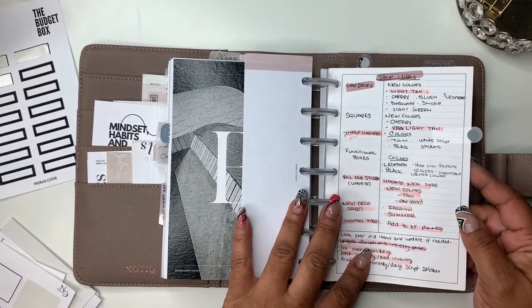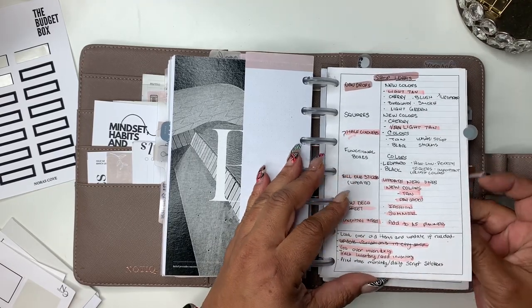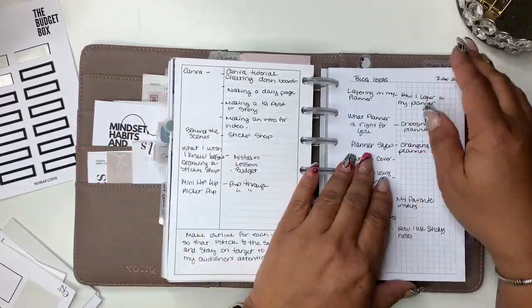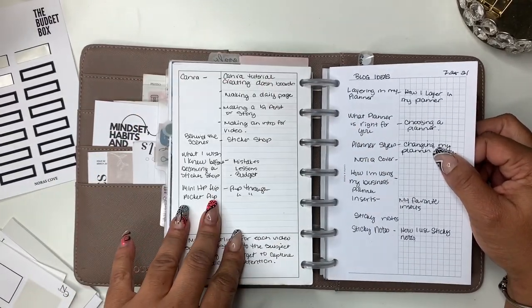I don't know where this insert came from. I don't know if I downloaded it because it's on this off-white paper. But I can't get rid of it because I have ideas in here. So it's just here. And then these are from Cloth and Paper. And also these are video ideas.